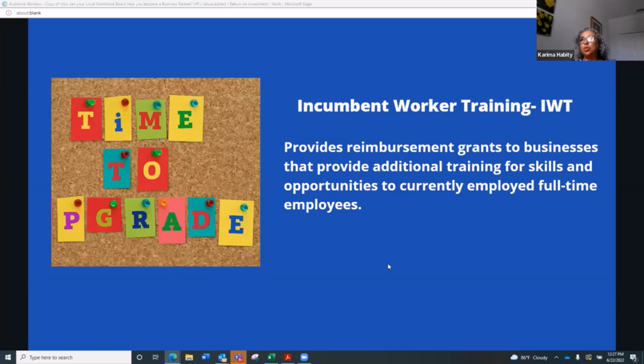With incumbent worker training, that's another really wonderful grant that we offer businesses. And this I worked with personally when I was an employer with Career Source Suncoast.